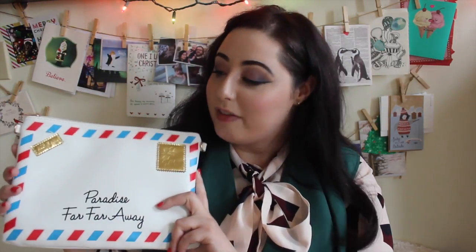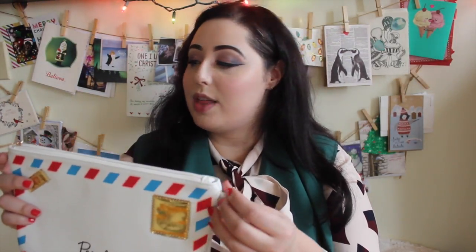I also want to make mention of a clutch that I got from Society Plus. Look how absolutely precious this clutch is. I was immediately drawn to it for obvious reasons. I kind of wish though that it came with a strap that I could attach, because I have used this a few times and I don't necessarily like having a clutch. I don't think it's very practical for me.